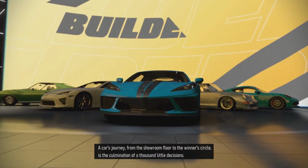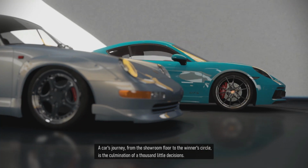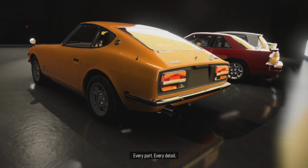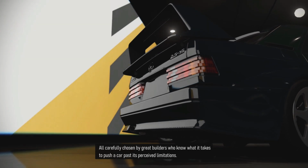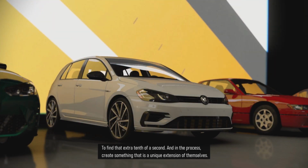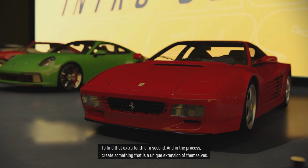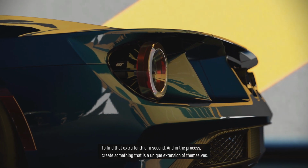A car's journey, from the showroom floor to the winner's circle, is the culmination of a thousand little decisions. Every part, every detail, all carefully chosen by great builders who know what it takes to push a car past its perceived limitations, to find that extra tenth of a second, and in the process, create something that is a unique extension of themselves.